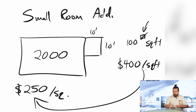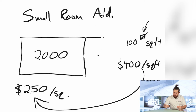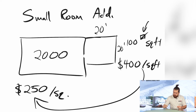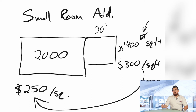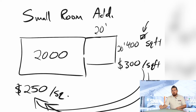In a lot of situations, if we're doing something more like a 20 by 20, let me pull that up real quick and I'll erase some of this stuff. So instead of 10 by 10, let's blow this thing up and go to 20 by 20. Now all of a sudden we've got 20 times 20, which is 400 square feet. Now your cost per square foot is substantially lower, probably closer to the $300 a square foot range. So now you're adding square footage that's closer to the value of your home, which is worth $250 a square foot. You're almost getting all of your money back immediately in equity from the square footage that you add.